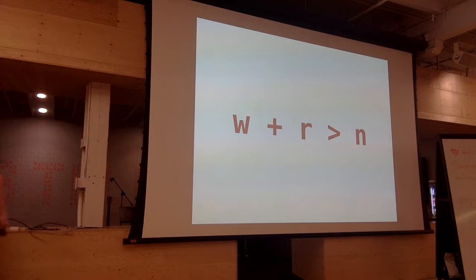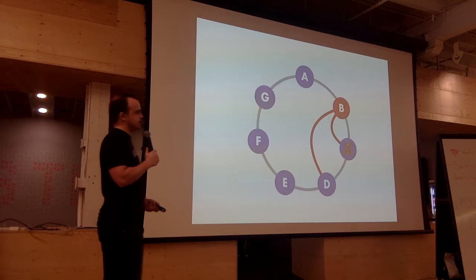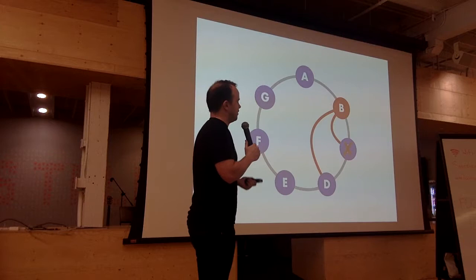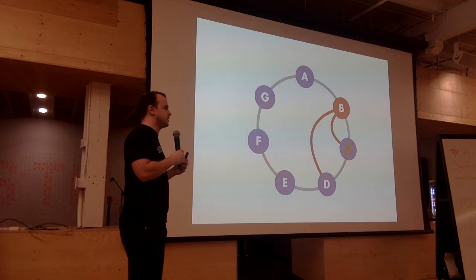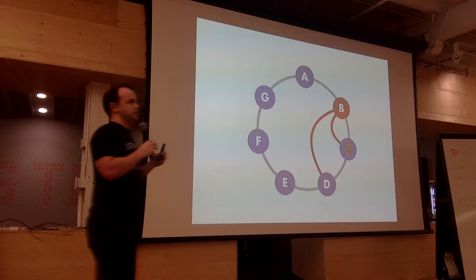Right. This is good. All right, so detecting failures. If it's replicating out to a couple of nodes, and it gets a timeout or a no, it knows that that node failed. There's no central registry of failures or anything like that. Each node in Dynamo keeps its own local view of failures, and it only does that failure detection when it's communicating with other nodes. And that's enough, basically, for Dynamo.